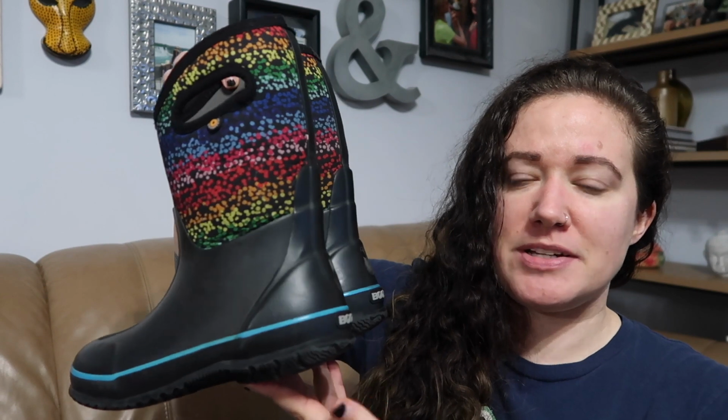So let's go into shoes. These are Bogs. I've sold a few of these in the past, haven't really picked them up in a long time.